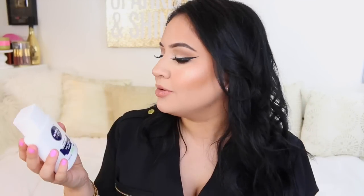I know a lot of you guys were also asking me if it broke me out. It hasn't broken me out, not that I know of, but yeah. Nivea Men Post Shave Balm is also a balm. I don't really have a favorite drugstore primer, so I guess this would be my favorite drugstore primer.